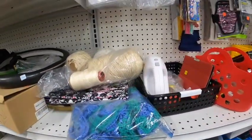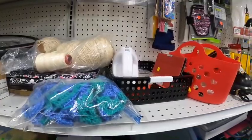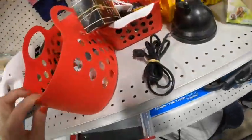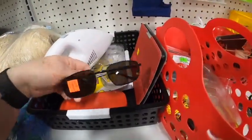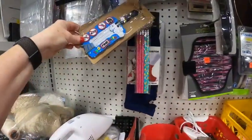I can't decide now if I'm going to sell that or not. I already have a little one. Come on, I need to sell that big one. Oh, looking through these bins. Let me know if y'all see anything.